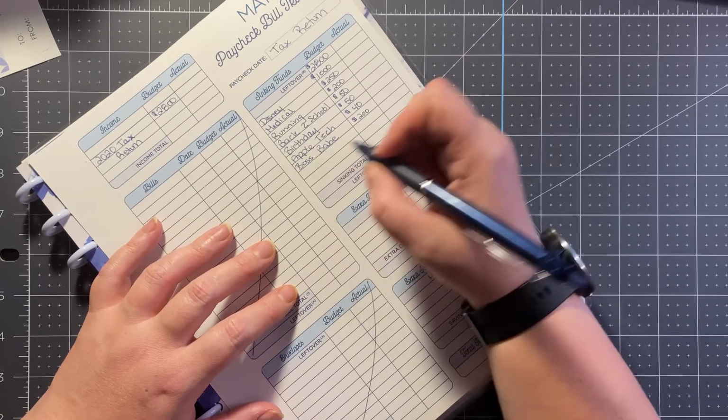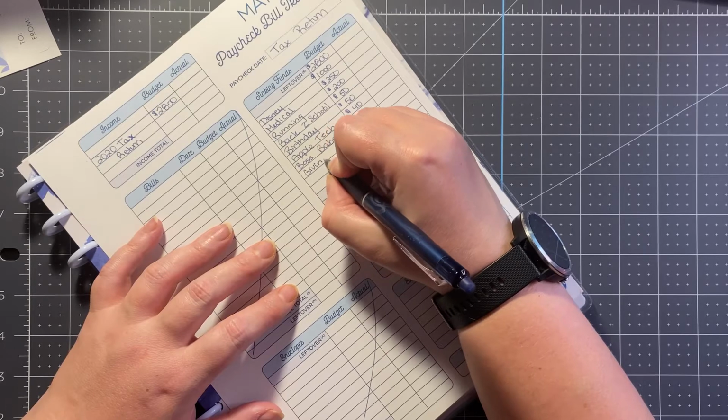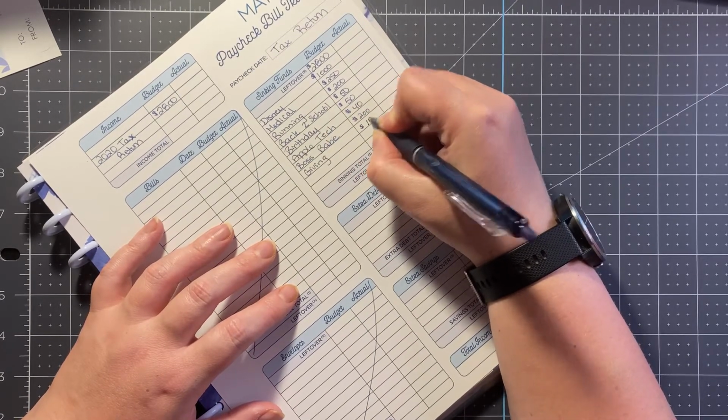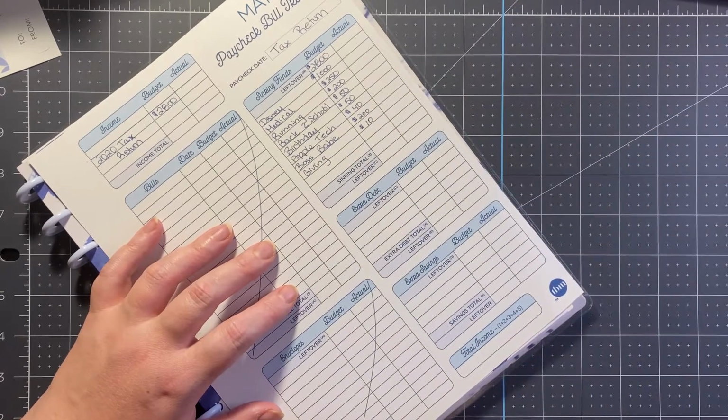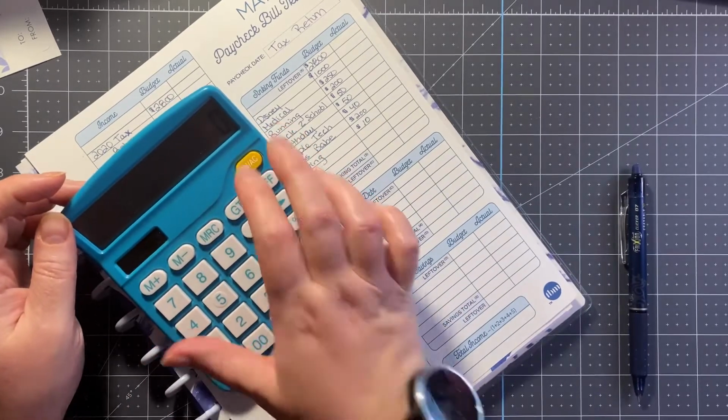And then finally, but certainly not least, I am starting a giving sinking fund for things of giving natures, and there's going to be $10 in there. So let's add all of these lovely things up.